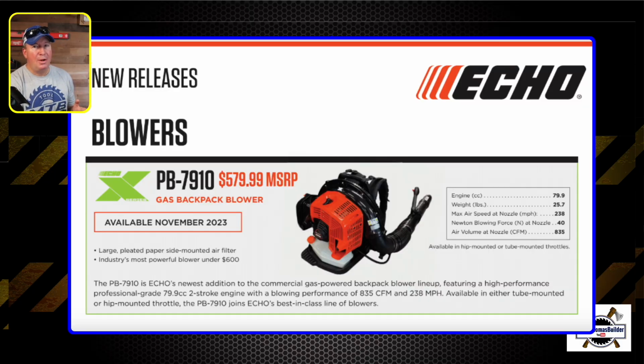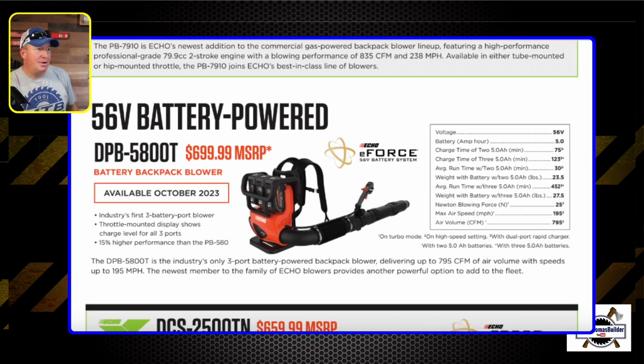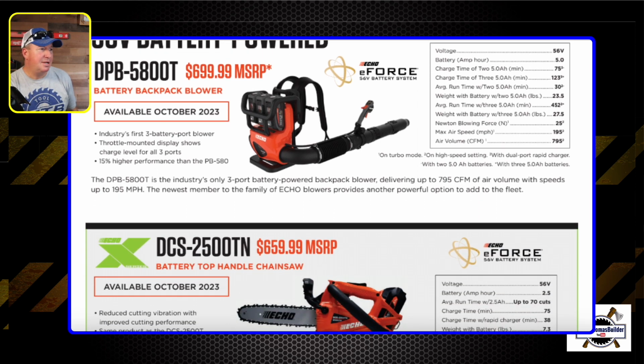So you're probably wondering, what are all 21 items that Echo launched at this event? Let's take a look. First of all, we have the PB7910 gas backpack blower. That's offered in two different versions. Item number one is a tube throttle. Item number two is a hip throttle. And then there's the battery power backpack blower, the one that we just saw.